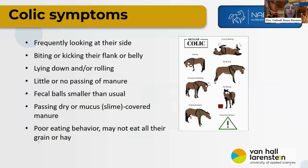So what are the common symptoms that we see? Colic can range from mild and self-limiting cases to severe and life-threatening conditions. The most common symptom is discomfort, which can be visible as behavioral changes. For example, the horse may bite or kick at its flank or belly, show poor eating behavior, not eat any grain or hay, lie down on its back, or, if the discomfort is intense, roll left and right.